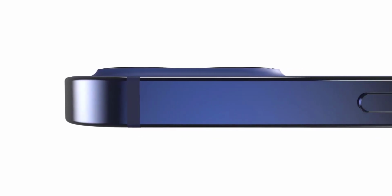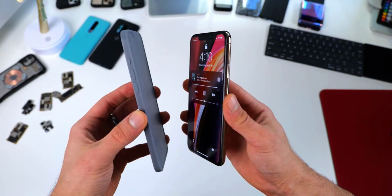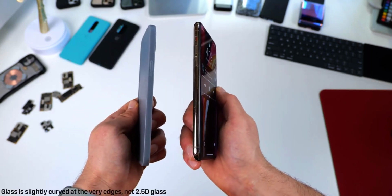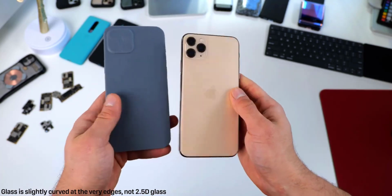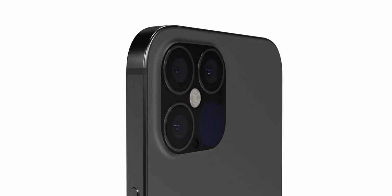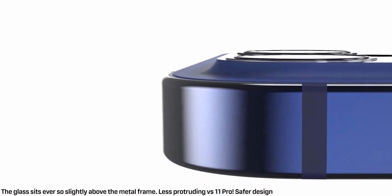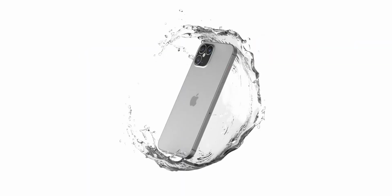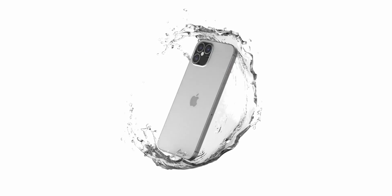Now the glass is completely flat, gone is 2.5D glass with the edges wrapping into the rounded frame. This glass is almost completely flat with a very subtle curve on the edges. When you get in real close, the glass itself sits slightly above the frame, 0.8mm, very similar to that of the iPad Pro right now, but generally it seems like a safer design where if you drop it, not as much glass is exposed as on current models, now in the frame.